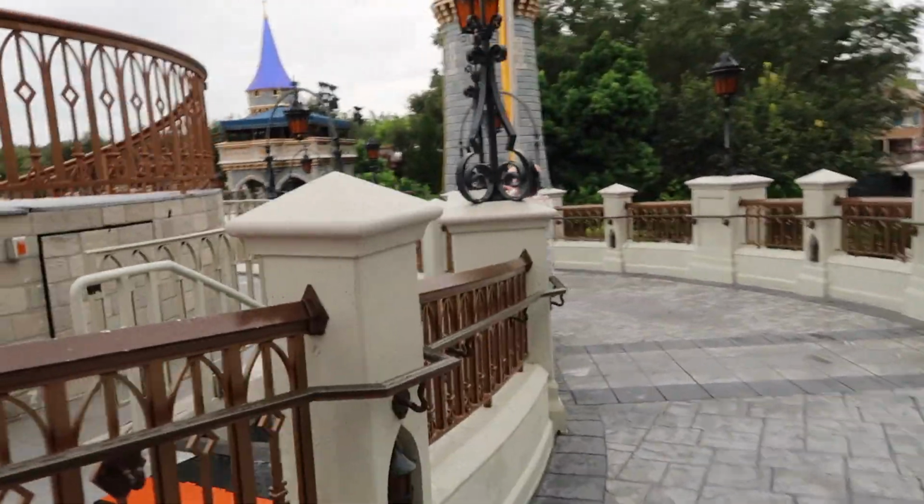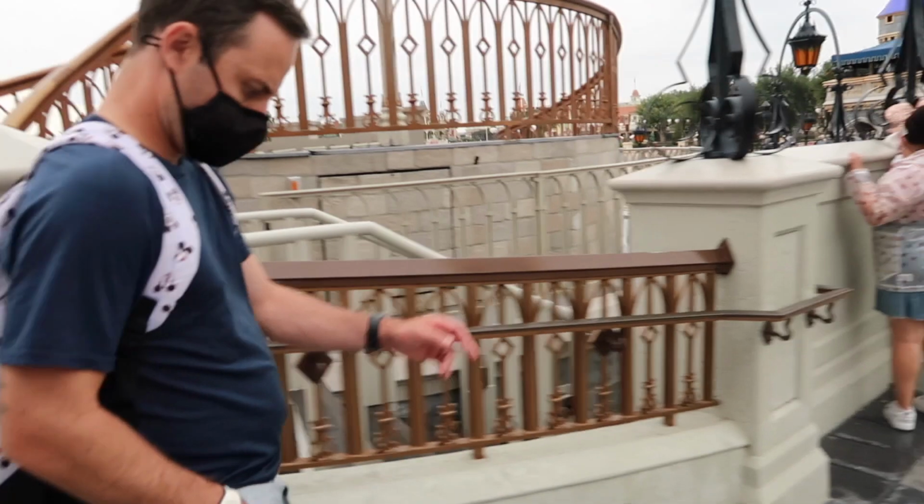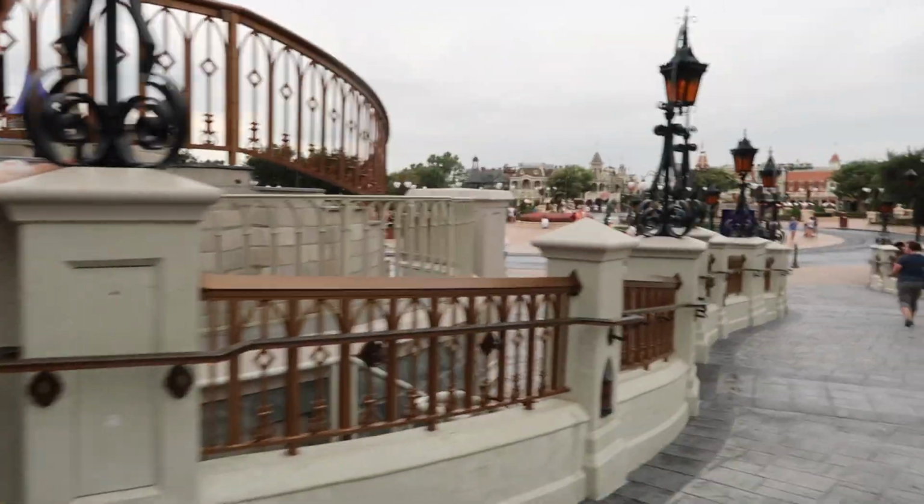So it is sprinkling on us a bit. A little bit. But I think we're gonna go check out some of the shops in Main Street and just kind of walk around. Yeah. Because of the rain, a lot of the rides are actually temporarily down. We just did PhilharMagic because it's indoors. But right now, because of the rain, a lot of things are down. So we're just kind of walking around, enjoying the atmosphere.